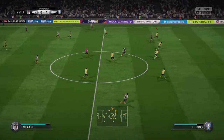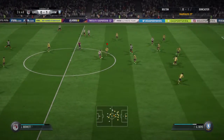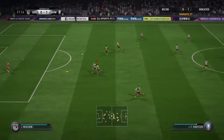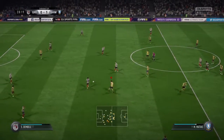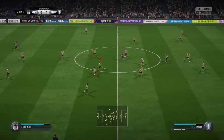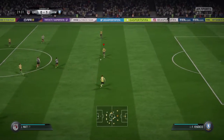Goal news involving Bolton, Alan McAnally. It's a goal for Doncaster Rovers. 27 minutes played, 1-0. Well, many thanks, Alan McAnally, keeping us up to date as usual. Very good work by the goalkeeper. He's on the move all the time and makes lots of these interceptions.